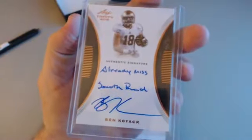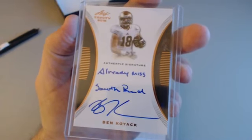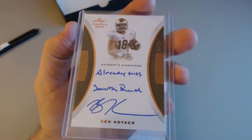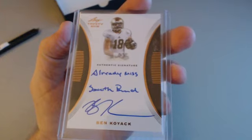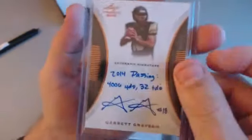And there we will have a Ben Koyak, already missed South Bend. I can't read what he states there. Already missed South Bend. Not too far away. He's in Jacksonville now. Robbie, that is you. All right, guys. Find that. Another inscribed. It's only a few hour drive. It's not like you're across the country.